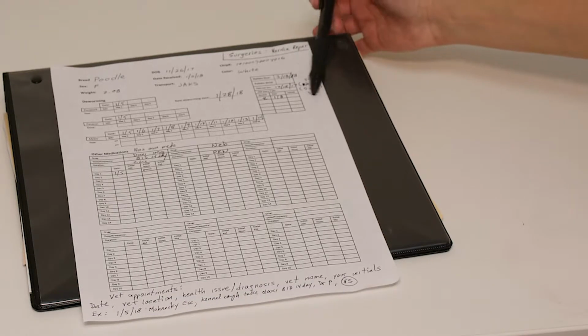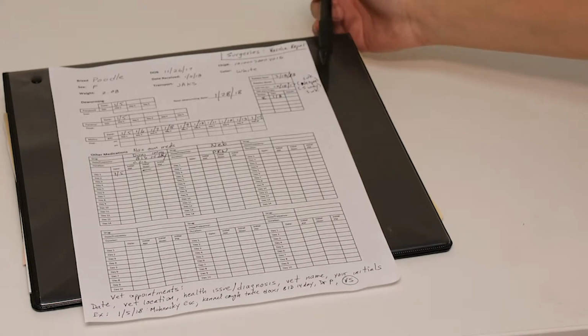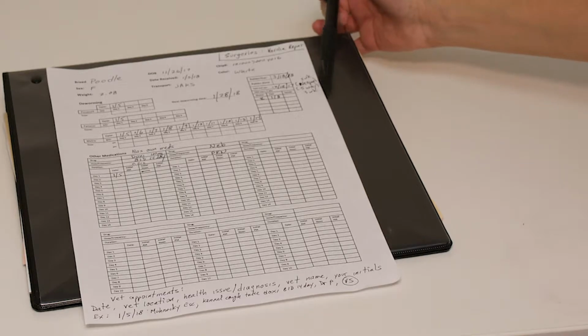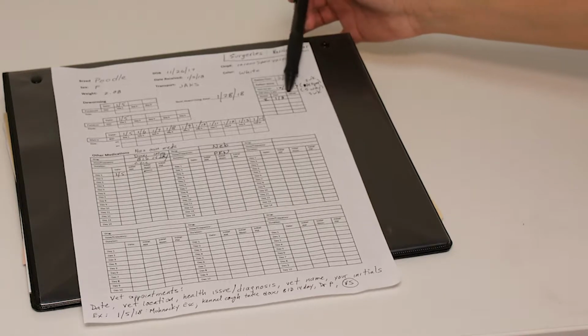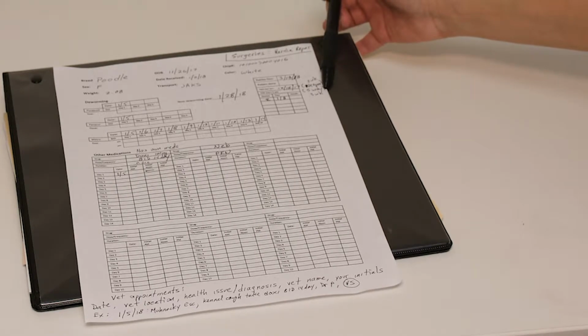The first session is given at the breeders. The second session is given here at the store. Once again, we count 2 weeks after Neopar, or we count 3 weeks after the 5-way. It's very important that when you write down the last vaccine given, you specify in parentheses whether it was a Neopar vaccine or if it was a 5-way.